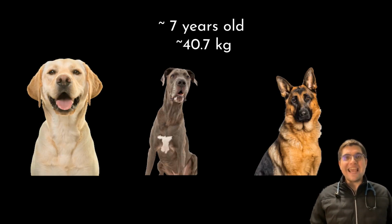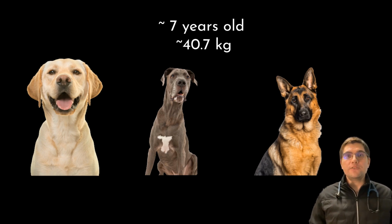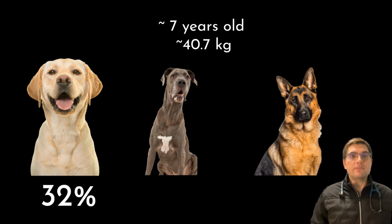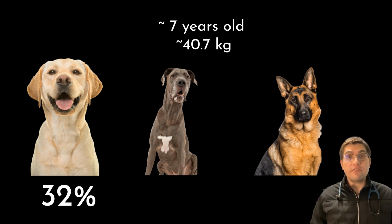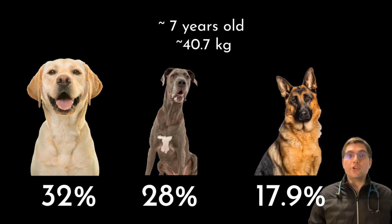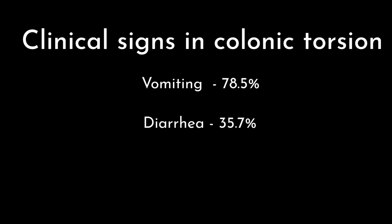So what did they find? The median age of these dogs was 7 years, with a median body weight of 40.7 kilograms. The top three most common breeds were Labrador Retrievers in 32% of cases, Great Danes in 28.6%, and German Shepherds in 17.9% of cases.